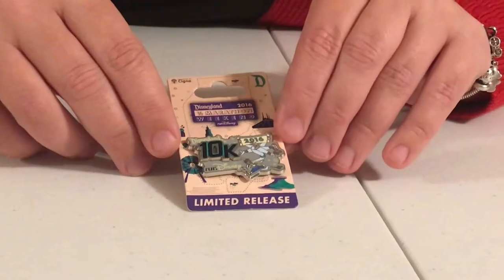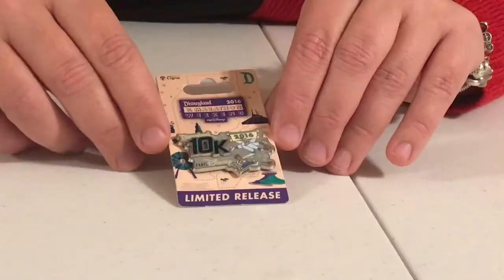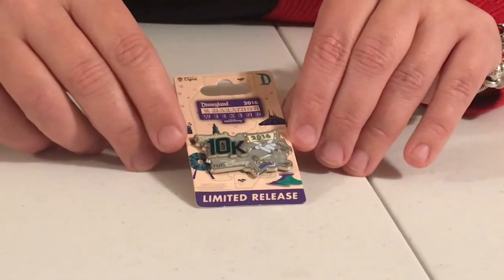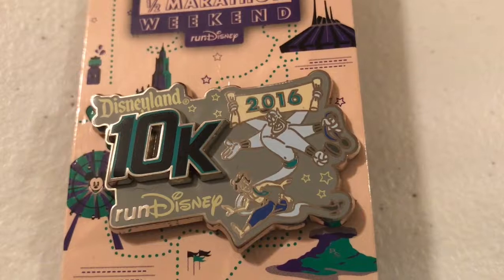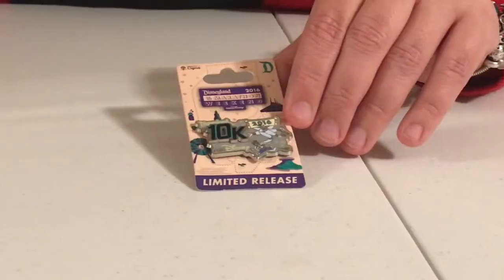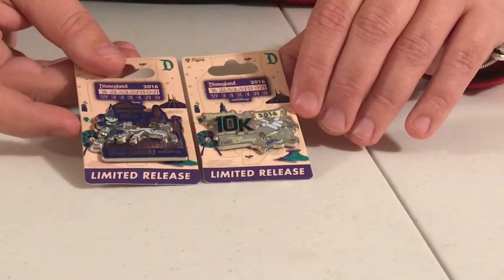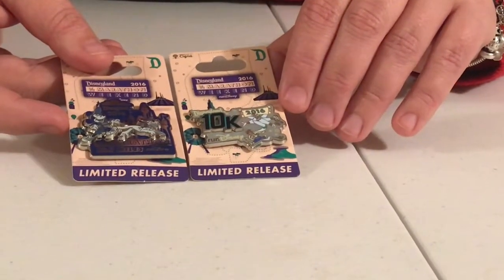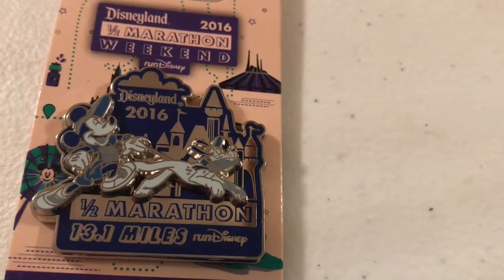But in 2016, two of my friends and I went out to California to run that Dumbo Double Dare, which starts with a 10K on the Saturday. And this pin will help me to commemorate that. And then, because it was the Double Dare, it is followed by the half marathon on Sunday. So 10K on Saturday followed by a half marathon on Sunday.